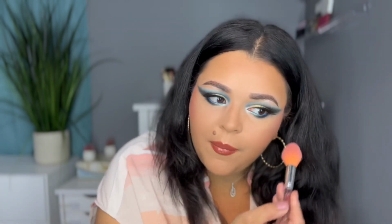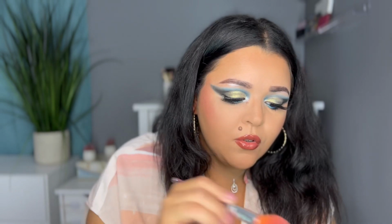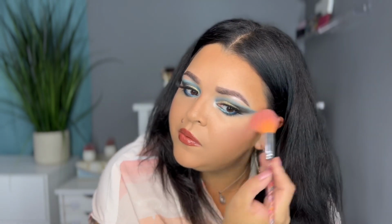See, this blush is kind of, I don't know, it's not bright, it's not bad. I think it's pretty, but you do have to build it up, but it does build up.